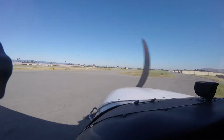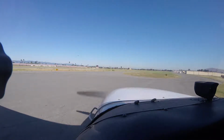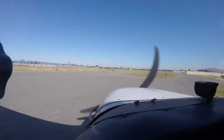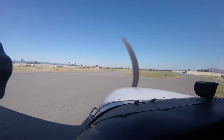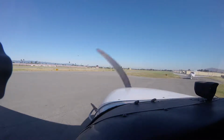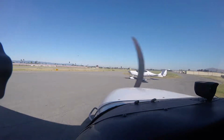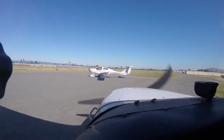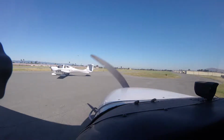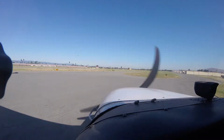Good, perfect. There we go. Okay, before takeoff check, parking brake set. Good, nice and tight. Trim is set. Electric trim test, left and right, nothing. Both and cutoff are good. Information Charlie is now current, altimeter 2999, wind variable at 4. Good. Nice.